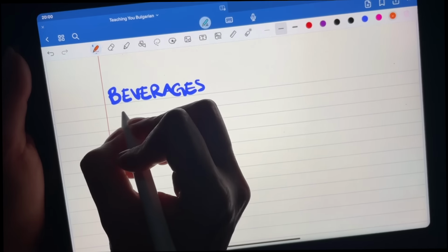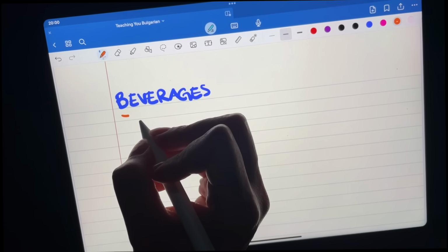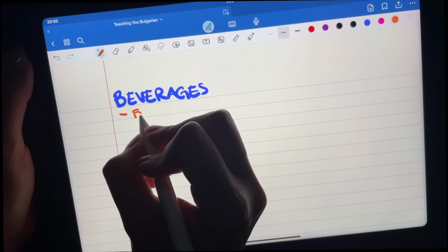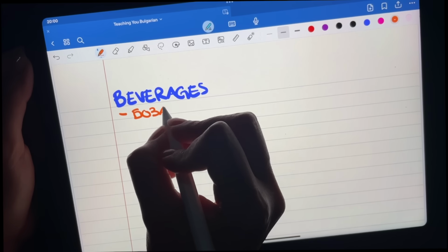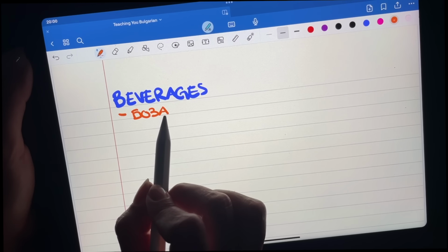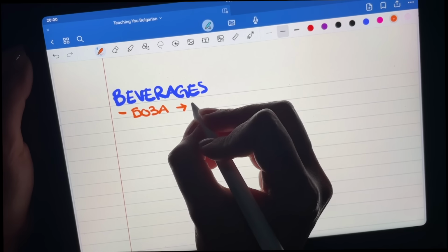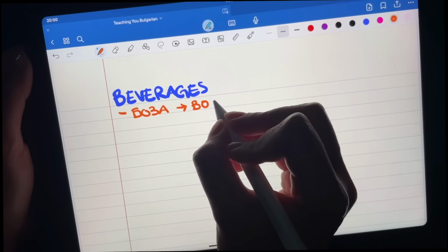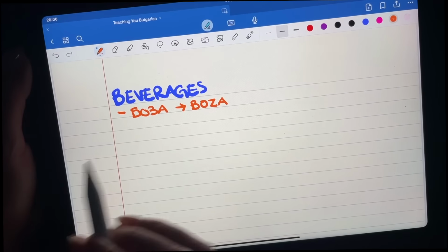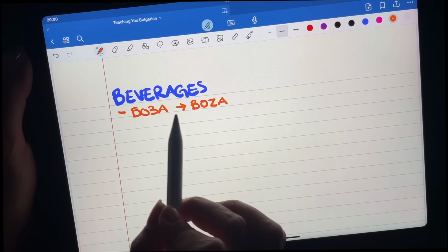Let's write in orange. So the first beverage is called boza. Boza, in English letters. Okay, remember? B O Z A.